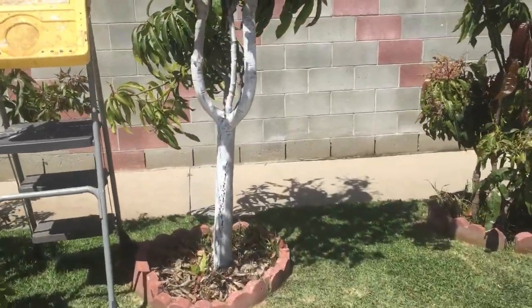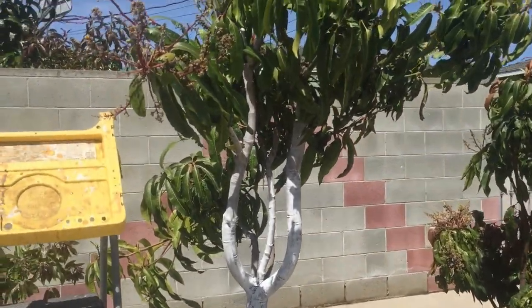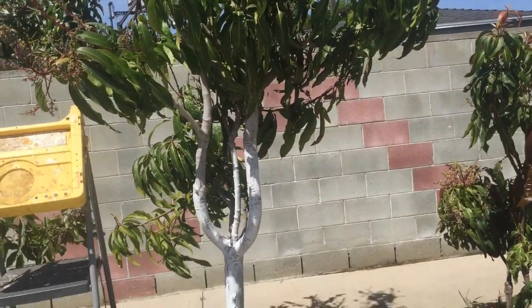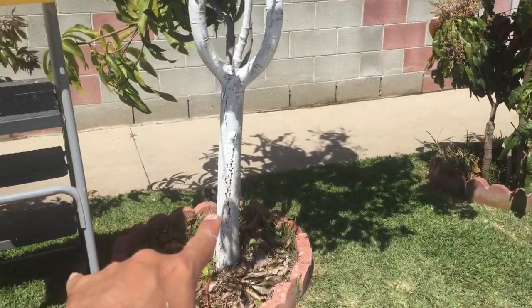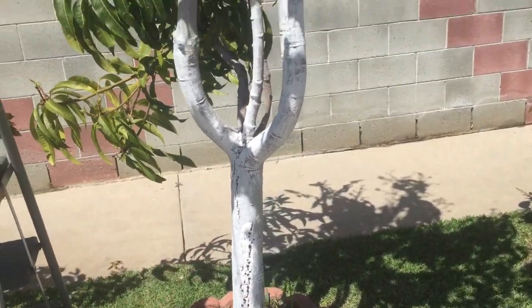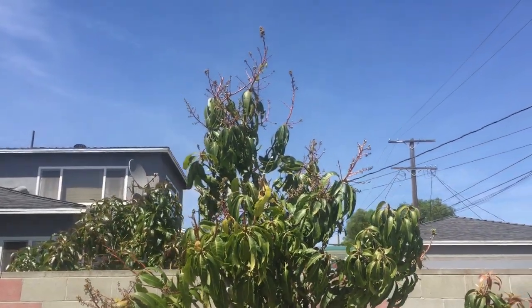It's been whitewashed to prevent sunburn. We exposed a lot of branches when we cut them back to put grafts on them. So I whitewashed it with 50-50 paint and water to protect it from sunburn, because I made a mistake. You see right here, before I put any whitewash, the trunk was cracking from exposure to the sun. And now the tree's about 12 feet tall.